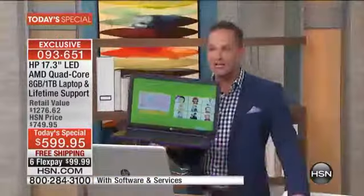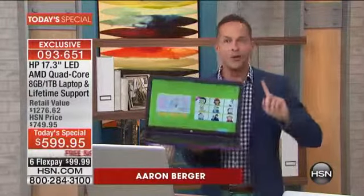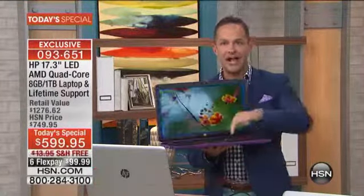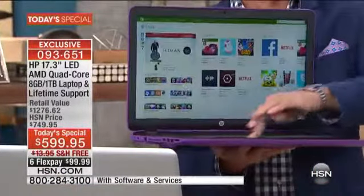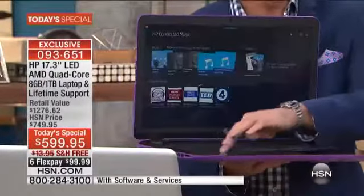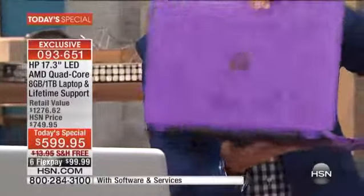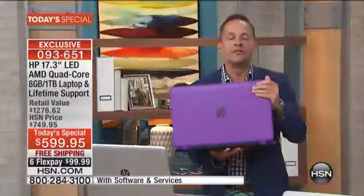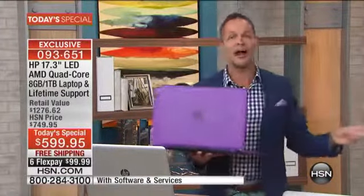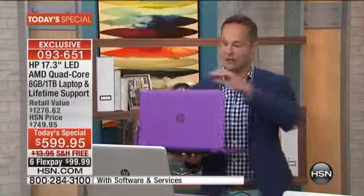We are celebrating HP. We are celebrating you and your favorite laptop brand and the #1 laptop brand in the country. HP, you know, when it comes to computers, when it comes to printers, when it comes to electronics, don't we love our HP? Not just us, but the world loves HP. HP's the #1 selling computer brand in the United States. A brand that's been around for over 70 years. Started by 2 guys from Stanford in 1939.